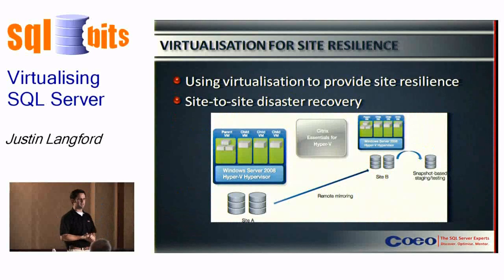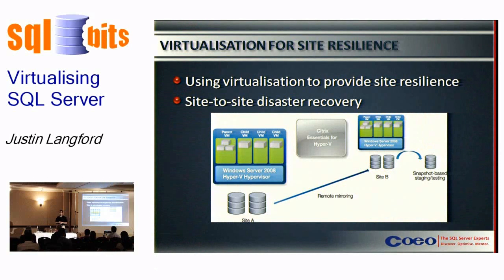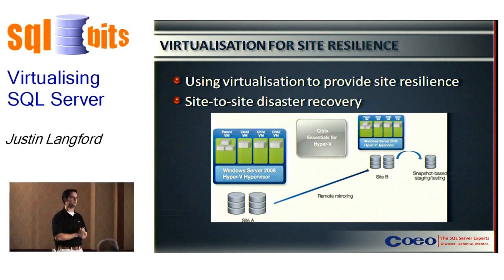So we can also use virtualization for site resilience. An extension of high availability is really using virtualization to mitigate against loss of a specific data center. In this situation, we need to use some additional technology as well as virtualization. We also need to use storage level replication. Storage level replication is normally the binding factor, if you like. This is kind of the thorn in the side of this solution, is that we need storage level replication.